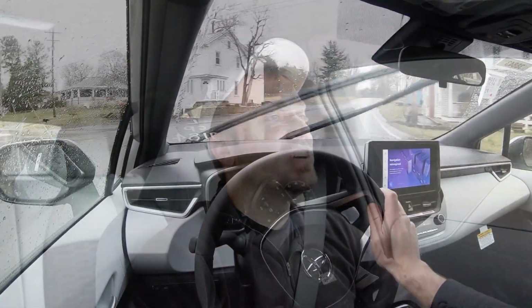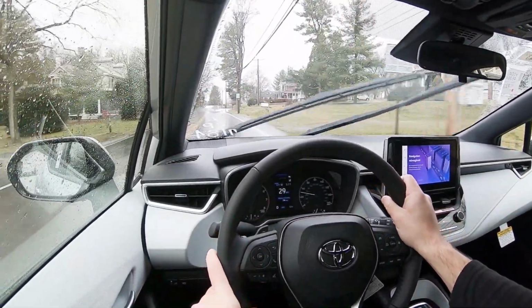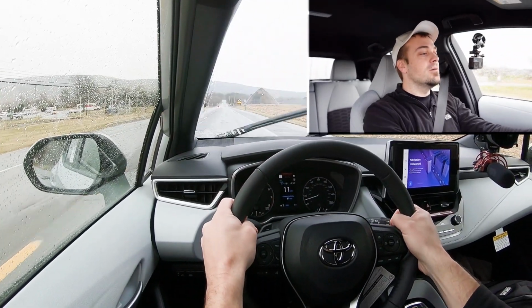Let's put the Corolla Hatch here to the test in the rain or sleet or hail or whatever this stuff is I'm driving through right now, and let's see how quickly the paddle shifters are going to react, and let's also see how quickly we can get this one here up to speed. All right, so to put it in full manual shift mode, just slide the shifter all the way to the back and to the left. It's saying I'm in first gear. Here we go.